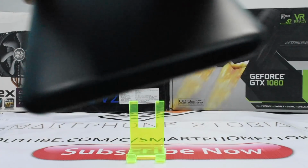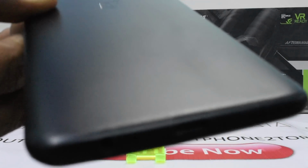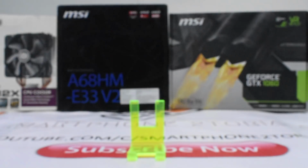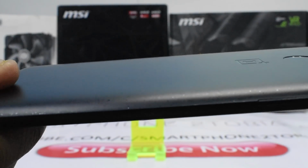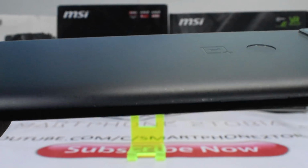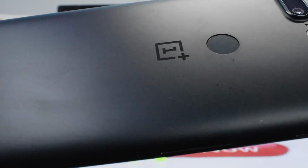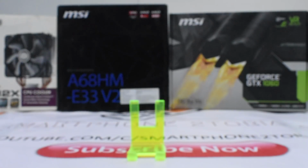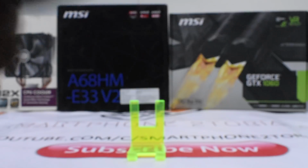Let me see if I can focus a little bit here. Okay, there you can clearly see it. So that's the bottom part. Okay, you can see the shine. That's the paint chipping off. It's happening everywhere, and this is what I was mad at. There you go. Okay, so that's this side. Now let's have a look at the top.